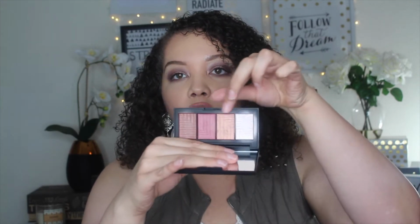The colors I have been using the most in this palette are numbers 1 and 2, which are these right here. Number 1 I've been using as a highlight and number 2 I have been using as a blush. I'm wearing both of those on my face today. I tried to wear as much of these products on my face today as I could and they are just beautiful.